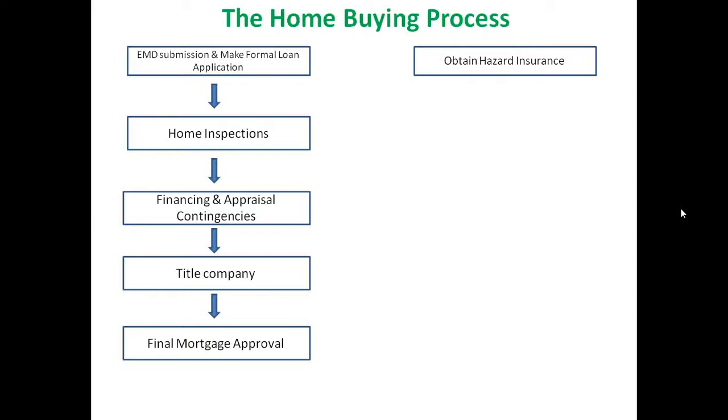Hazard insurance goes by homeowners insurance, and what it does is cover the dwelling of the property in case something was to happen, fire or an event like that. I recommend using your existing insurance company, hopefully they have coverage as well, assuming you have a car insurance. If not, we can certainly provide some referrals for you.